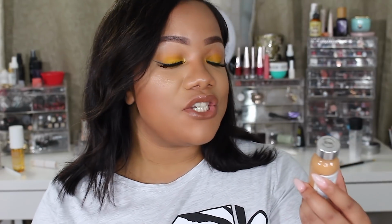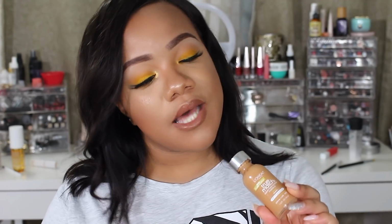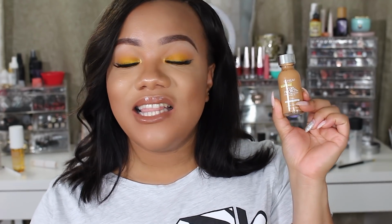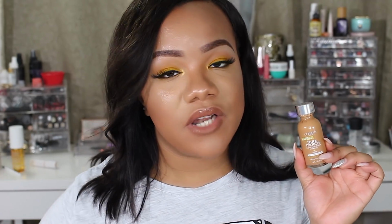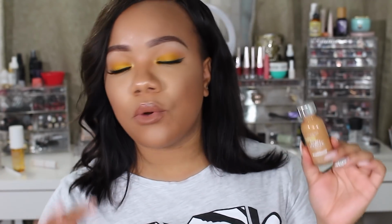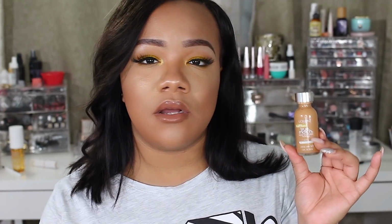L'Oreal True Match. I am in the shade number W8 Cream Cafe. This is another one of those really nice foundations, just basic foundations for every day. You can wear it to school, church, work, whatever, wherever you're going, you can wear this foundation and it just looks really pretty on the skin.